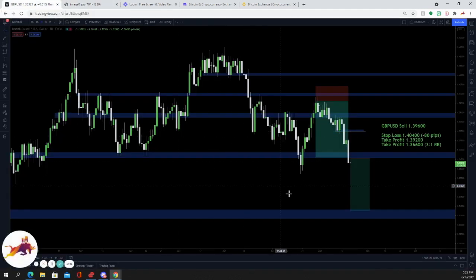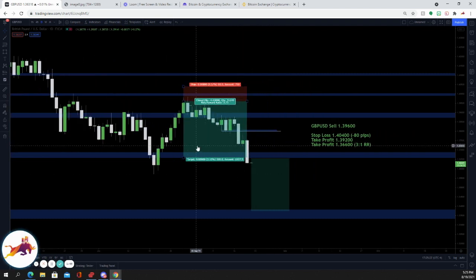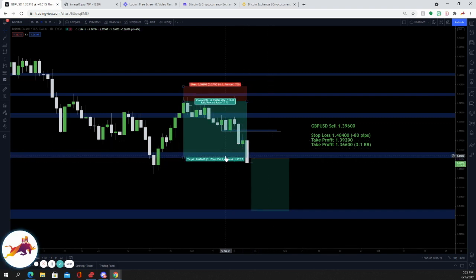Actually, let's get right over to it. Okay, so here you guys have it. The full trade was a 3.7 risk reward. We got over 300 pips, just about 300 pips. It's actually extended past that even more. But yeah, 80 to get 300, very good.